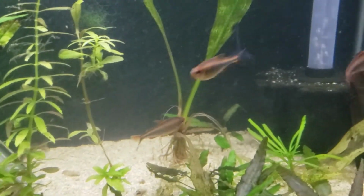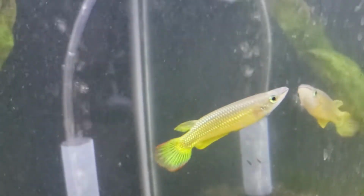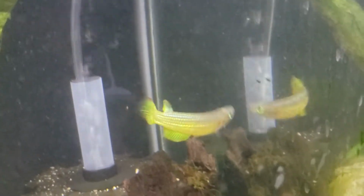Cool fish. And then I've got one Golden Wonder Killie left here. This will probably be the last one I own. I've not had very good luck with these guys. It's unfortunate. Beautiful fish.